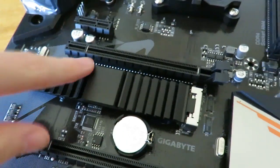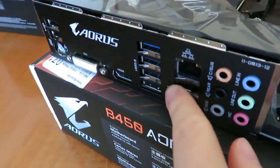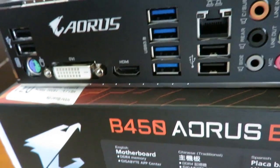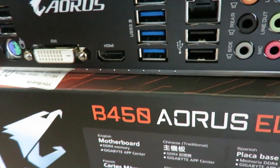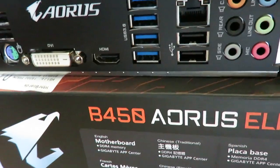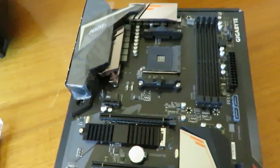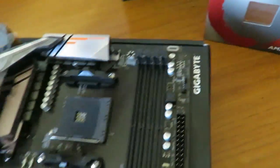Take a little look at the features of the board here. We have 6 SATA ports. There's even an M.2 slot. I wasn't completely aware of that, but the M.2 slot, and we got our 2 PCIe slots, and the back panel is already installed with 8 USB ports, 4 of them being USB 3. Not too bad here. And it's even got, oh, HDMI out directly from the board. Oh, wait a minute. I didn't think the board had HDMI. I didn't think B450 boards had HDMI out, because the CPUs they were compatible with didn't have graphics capabilities.